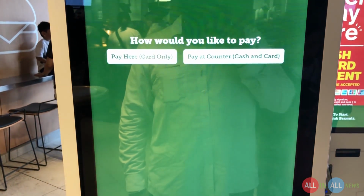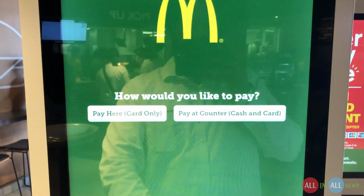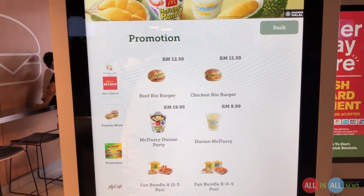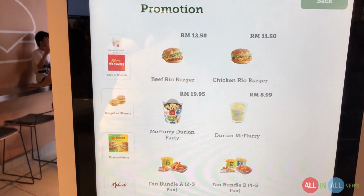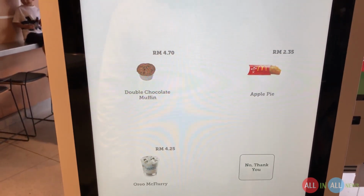First I need to select the language and then there is an option for how you would like to pay, credit card or via cash. Cash has always been good. Let's see the menu. There is a beef burger, chicken patty burger, and I did not find any kind of veggie patty burger. So I need to go with the fries only, mega fries.